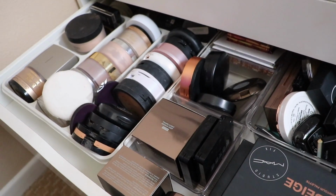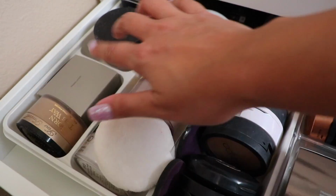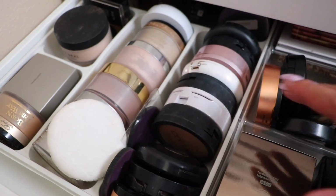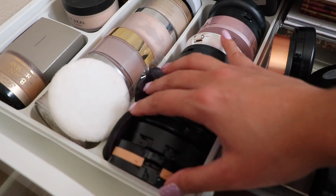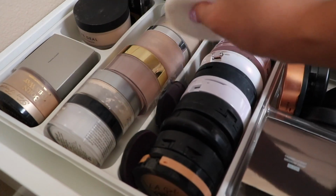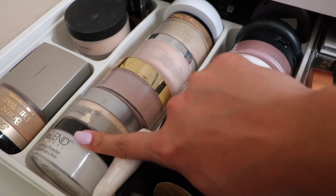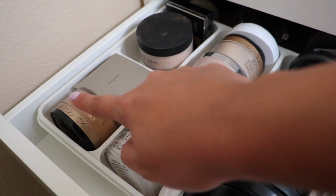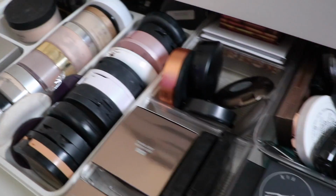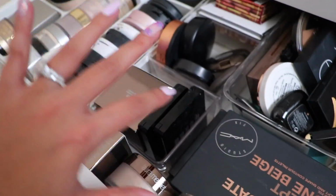My setting powder drawer. Now, this drawer also has some bronzers. On this side are all my setting powders or backups. Laura Mercier translucent backup, just all my setting powders, It Cosmetics, Collab, LA Girl. These are all my sets: Too Faced, Cover FX, Dermablend, my Patrick Star one, the Too Faced in shade medium. So there is that. And then back here I have all my bronzers.